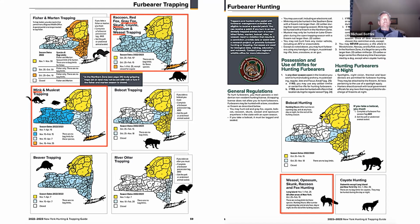Very knowledgeable people. This is hard to read, but this is the DEC hunting and trapping regulations for the state. And you notice, say this first one here, it's raccoon, red fox, gray fox, skunk, coyote, opossum, and weasel trapping. You notice that the state is broken up into these small wildlife management unit areas. And the whole idea of a professional natural resource management agency that's in charge of wildlife resources is you want to set your hunting and trapping regulations.